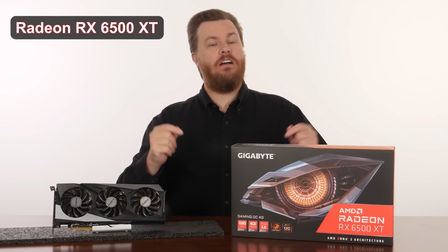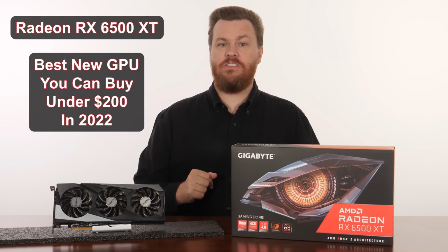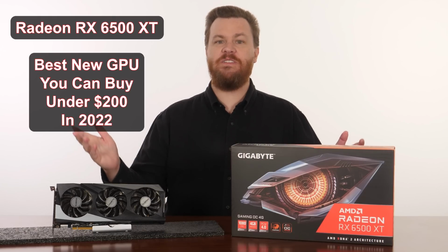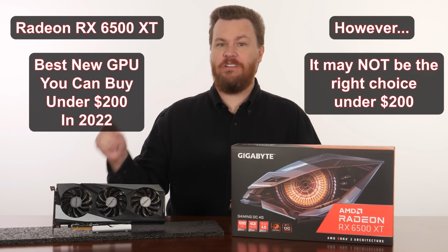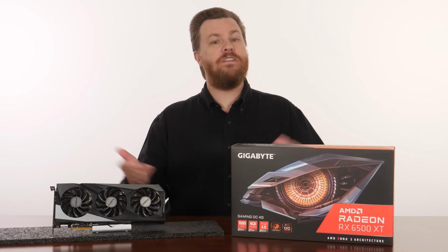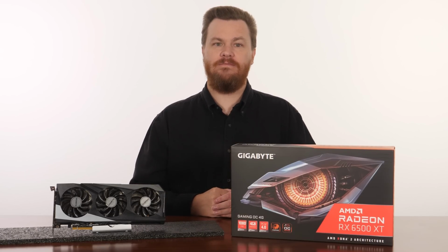The AMD Radeon RX 6500 XT is the best new graphics card you can buy for under $200 in the summer of 2022. However, it may not be the right choice if you're looking for a sub $200 graphics card in the summer of 2022. Today, we're going to cover this card in detail and compare it to your other options.